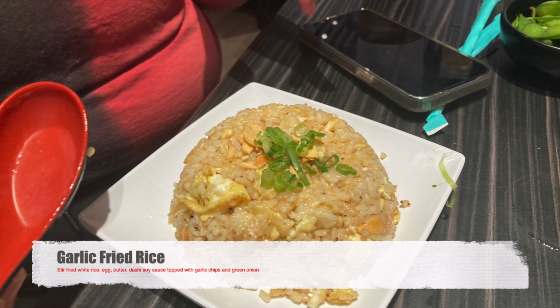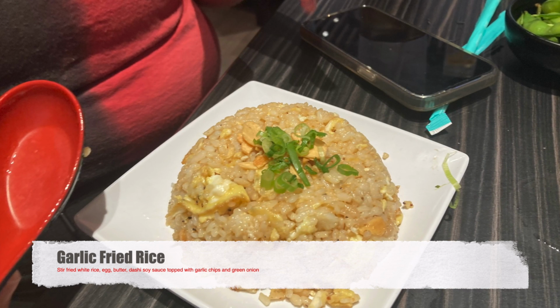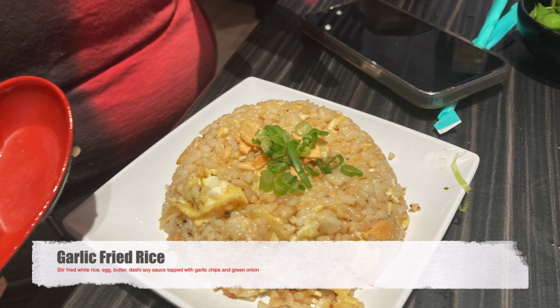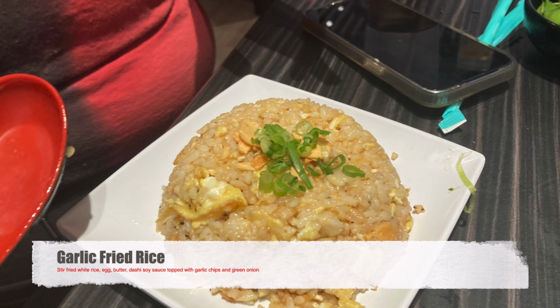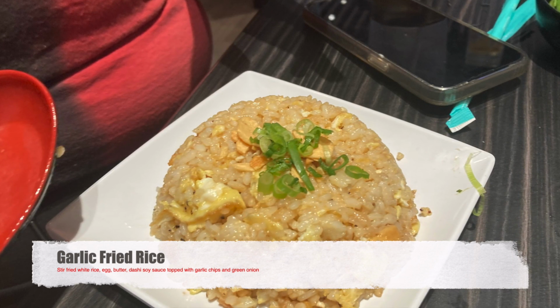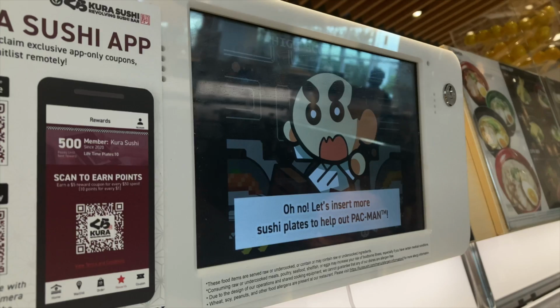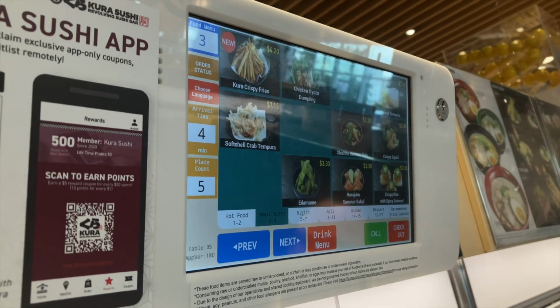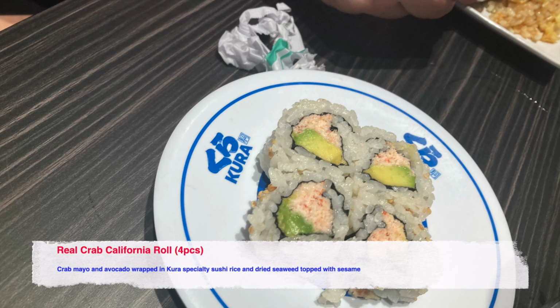The garlic fried rice, very bland for fried rice, not a very rich flavor. You got garlic there, but there was no sesame soy flavor that kind of rounded out the garlic flavor of that dish. You got the egg flavor too, of course. Now, once we had put our plates in, it gave us a little animation.